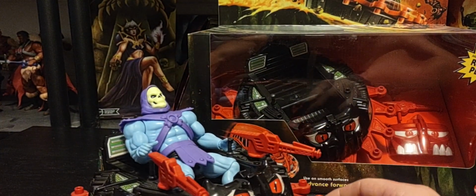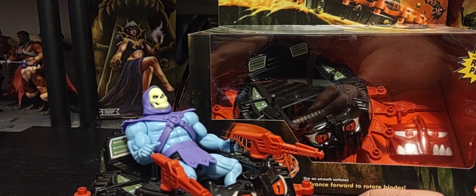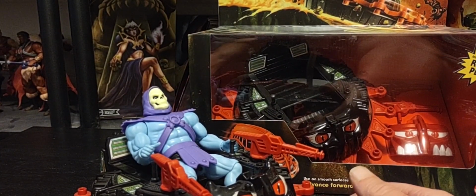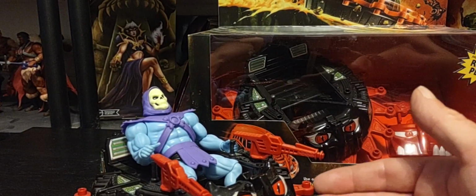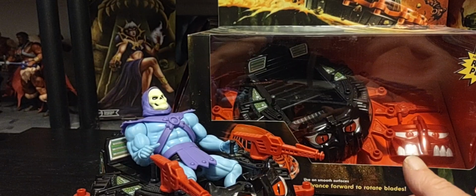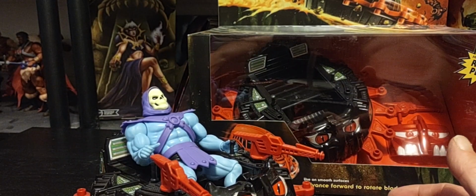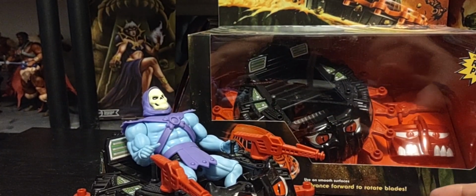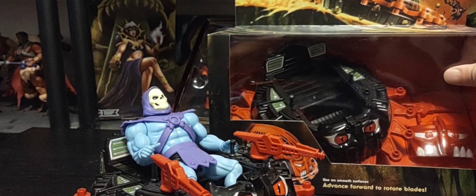And like before, if the Origins Roton is bigger or smaller, because I never owned a Roton. This is my first ever Roton in my collection. I never owned the original Roton. Was the original 80s Roton bigger or smaller than the Origins one? So let me know in the comments below, guys. But I'm very happy to have it in the collection right there.